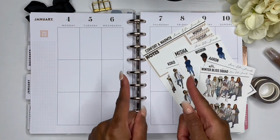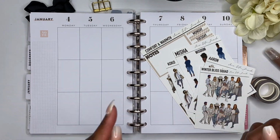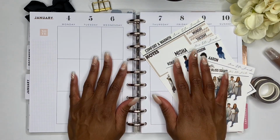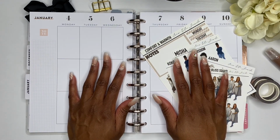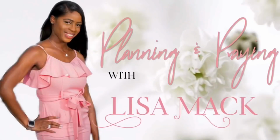So with that being said, you guys, we are going into the week of January the 4th through the 10th, and I would like to take you along with me and show you how I am going to decorate my planner for the upcoming week. So if that's something that you would be interested in seeing, then just keep watching.